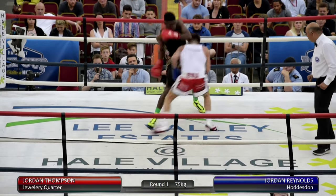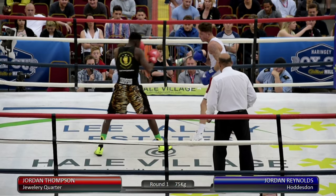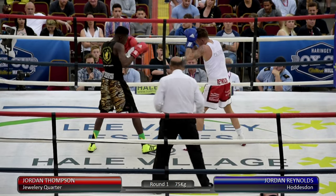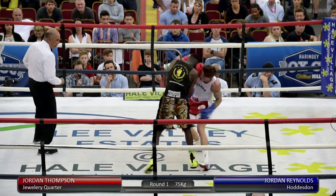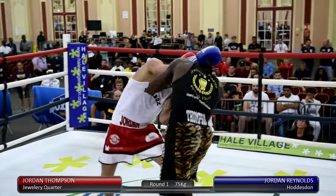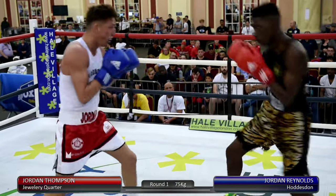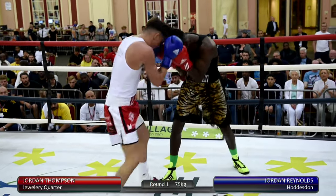And that right hook from Thompson we saw earlier, probably more of a slap. You're meant to land your shots with the knuckle part of the glove. And the sound of those punches snapping, but it's snapping some of those off the glove. There's a key example. And Thompson lands a nice right hook lead to the body, and then a short right hook off the back of it.